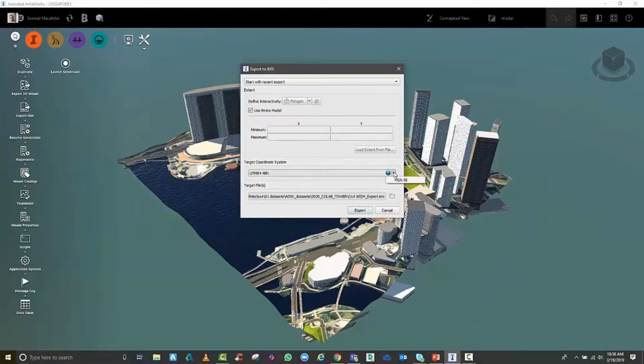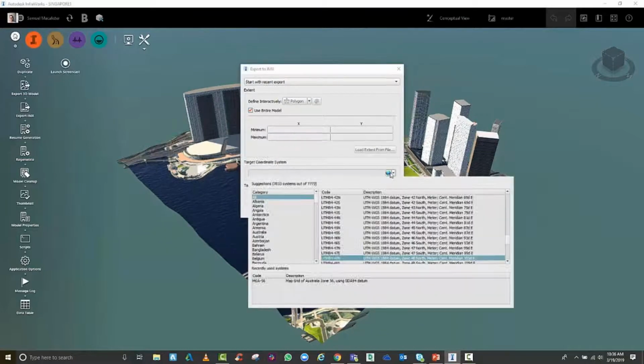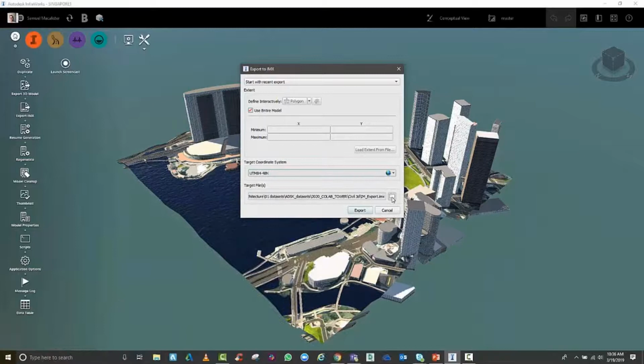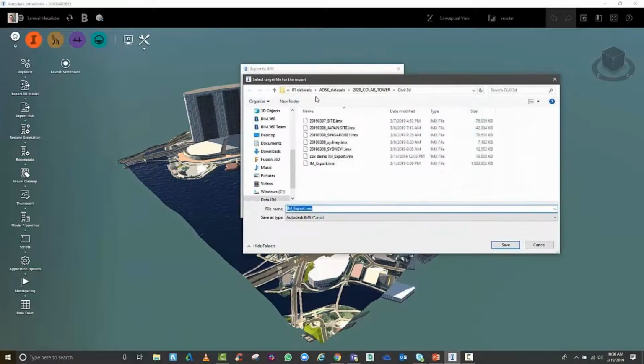Now, let's say we want to go a little bit further with this. Excuse me, my fan is running a little bit hot on my computer. Hopefully that's not interfering with the audio too much.